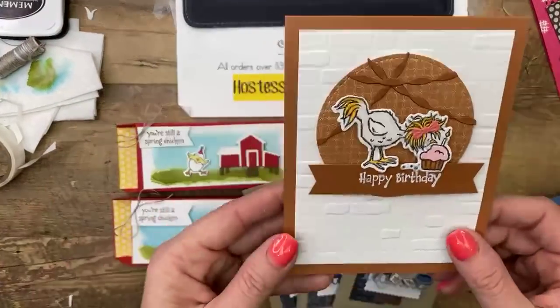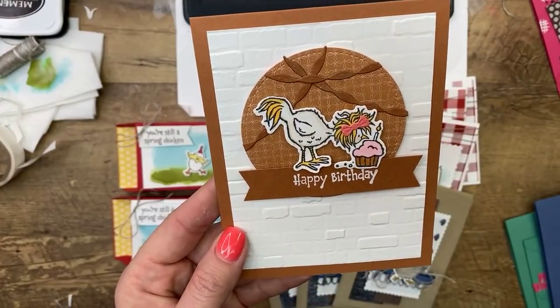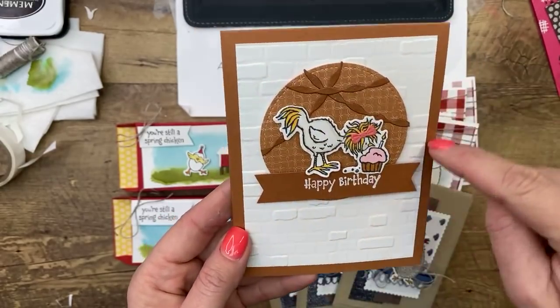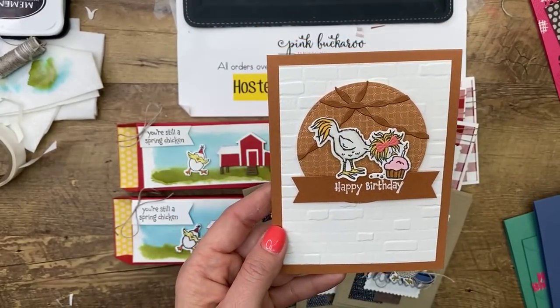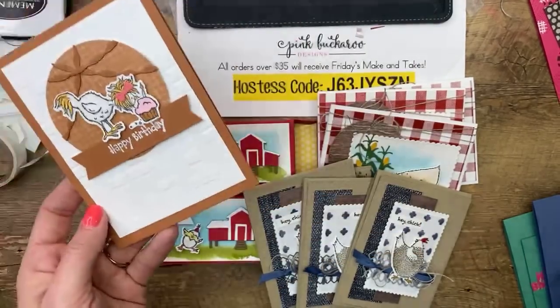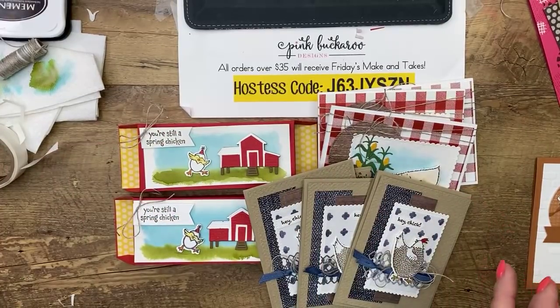And then this is the one that was on the blog yesterday. Look at the little bow die. Isn't it cute? This is the one I thought I should have used the chicken wire stamp in the back. I was going to change it and then I didn't. Anyhow, that's it. So remember, we've got Hey Chick and Hey Birthday Chick.